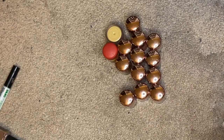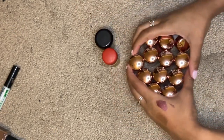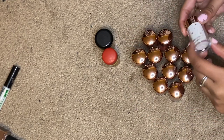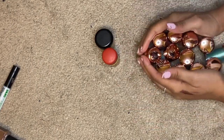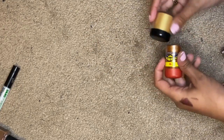So here's all my loose pigments and glitters. I'm definitely keeping these ones because these are the ColourPop Kathleen Lights collection. These are her Zodiac pigments. I love these. I use these all the time, so definitely not giving these up. These two, however, are from MAC.